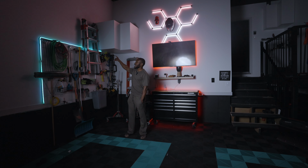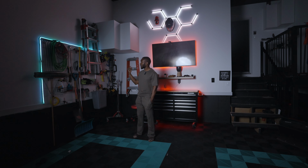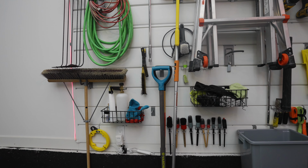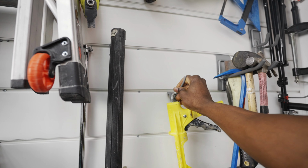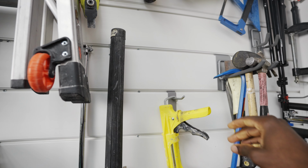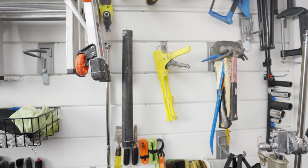If you look over here, I have the Twinkly light. I use it to accentuate the slat wall for my organization and peg system. One of the most practical features I've added to this garage is this slat wall. I chose a slat wall system because it's perfect for keeping everything organized, accessible, and off the floor, which maximizes space. I can easily hang up my tools, supplies, and even seasonal items, keeping them neat but within reach when I need them.